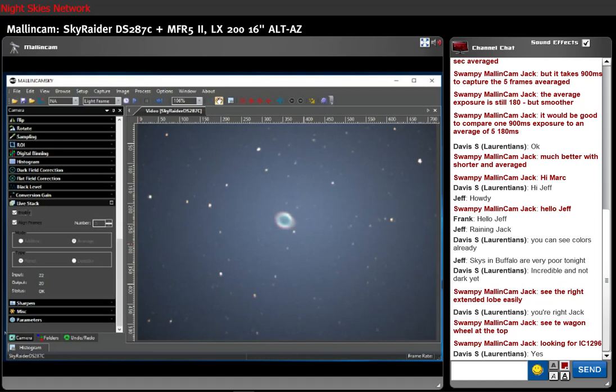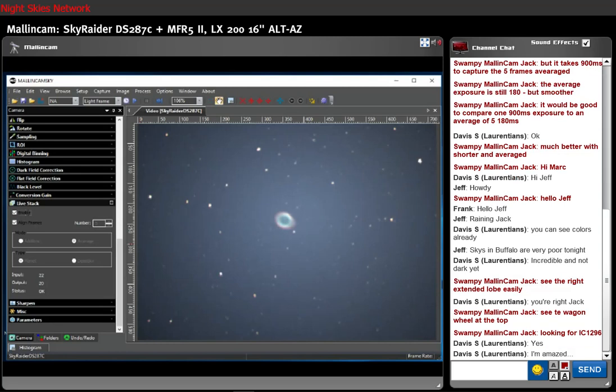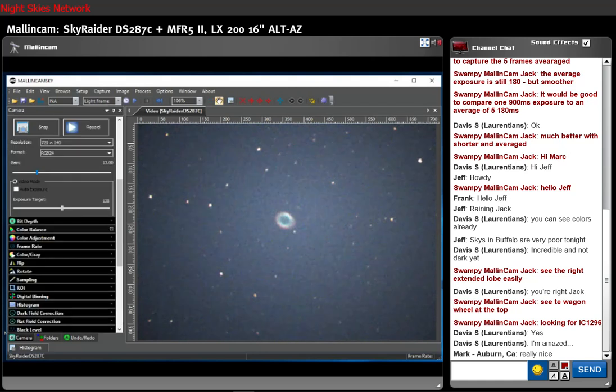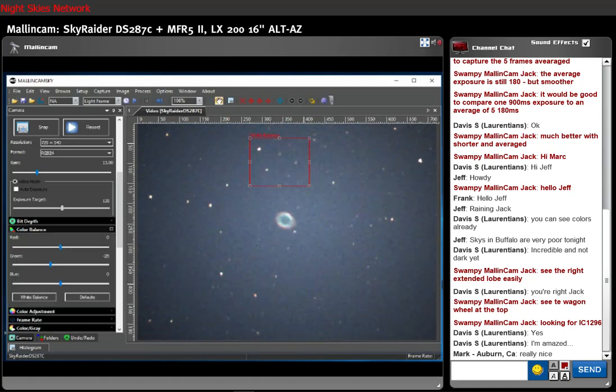1296 should be, that's right above at 12 o'clock. So you've got the, yeah, I'm going to use the color Mallin square right on top here. There you go. Here's that famous, well, I call it the wagon wheel. This is what it looks like. You've got 6 stars all around, and you've got a central star. And 1296 is about here.